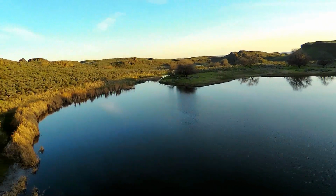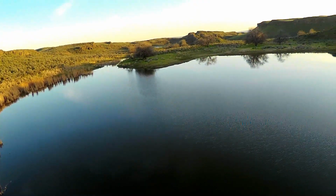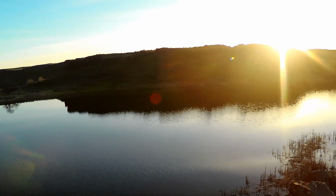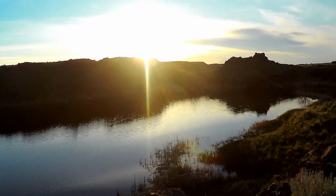Kind of a higher view of where we're at, down at the bottom. And actually up on the top of this little rock thing makes a really neat camping area. You have a great view. You see all the birds.